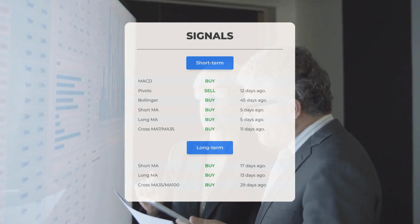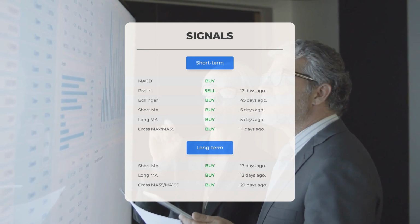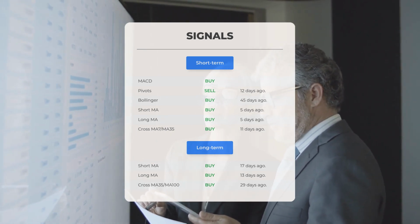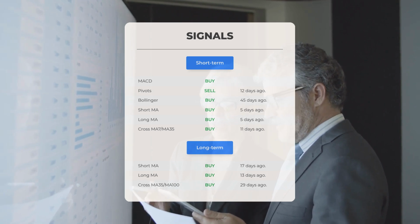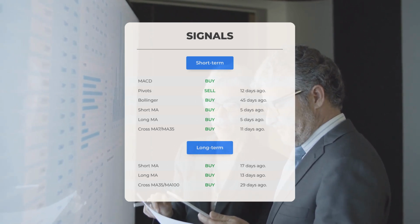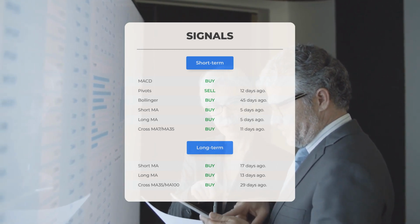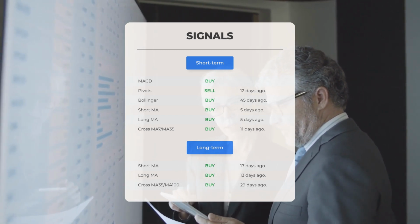If we examine the 12-month chart, we observe short moving average, buy signal from 17 days ago; long-term moving average, buy signal from 13 days ago; the relationship between the short and long moving averages, buy signal from 29 days ago. Remember to visit our page at StockInvest.us if you want to find more signals.